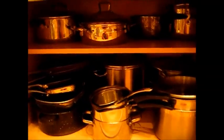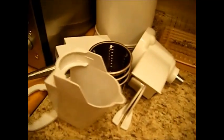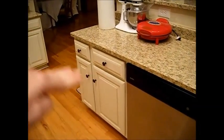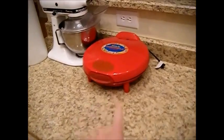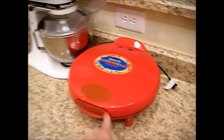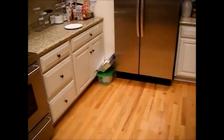What did I get rid of? Actually, believe it or not, I didn't really get rid of anything. I just took things out of there that didn't belong in there, like all my KitchenAid stuff. I'll probably make room for my KitchenAid stuff here, and then I'm going to put my KitchenAid in one of those pull-out things where it pops up and goes inside. And then I removed this as well. We don't use it very often. I want to keep it, but I'm going to move this over here into the Tupperware cabinet.